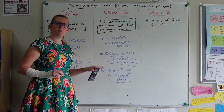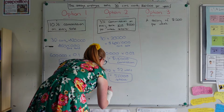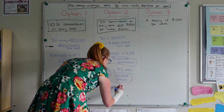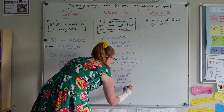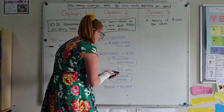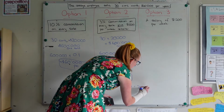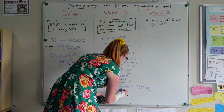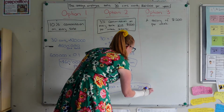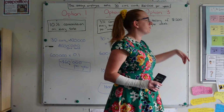Now I'm going to be adding these two numbers together. So we've got 18,000 plus 52,000, and we get 70,000. Okay, so that's how much Tommy would get with option 2, assuming he sells 30 cars. Now let's have a look at option 3.